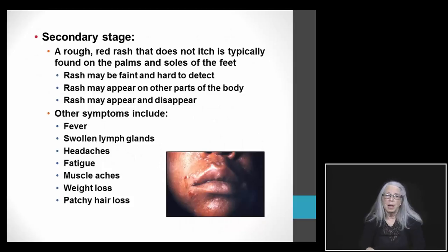Secondary stage. A rough red rash that does not itch is typically found on the palms and on the soles of the feet, generally as the chancre is disappearing or after the chancre has gone. This rash may be faint and hard to detect, and it can appear on other parts of the body. Notice the picture that I've included of a syphilis rash. Rash may appear and it can disappear and come back again. Usually, the rashes end by the end of the first year of infection.